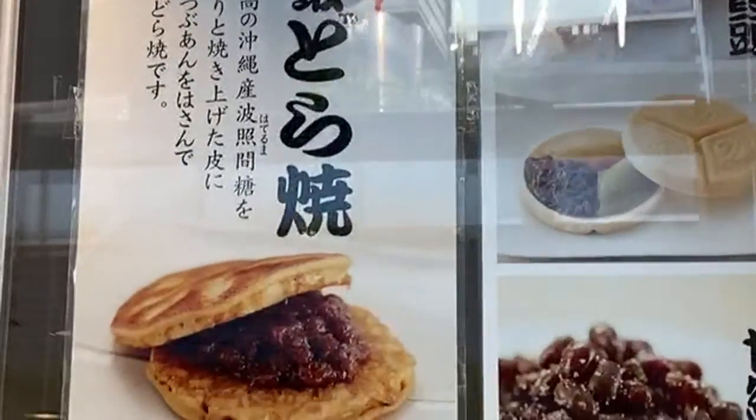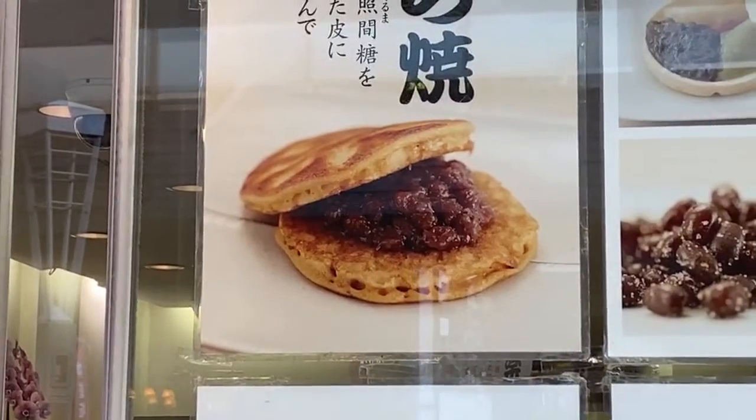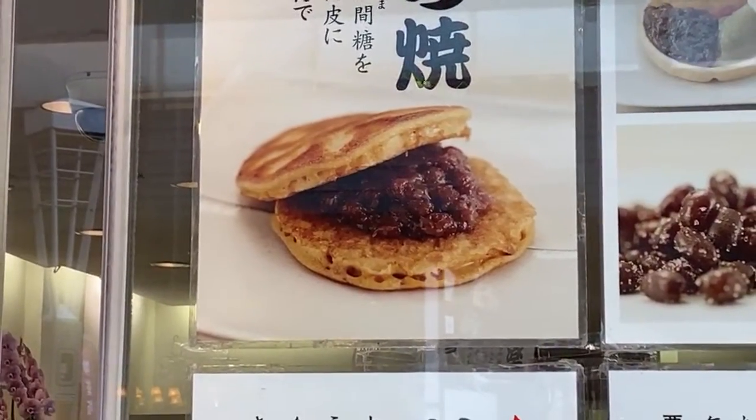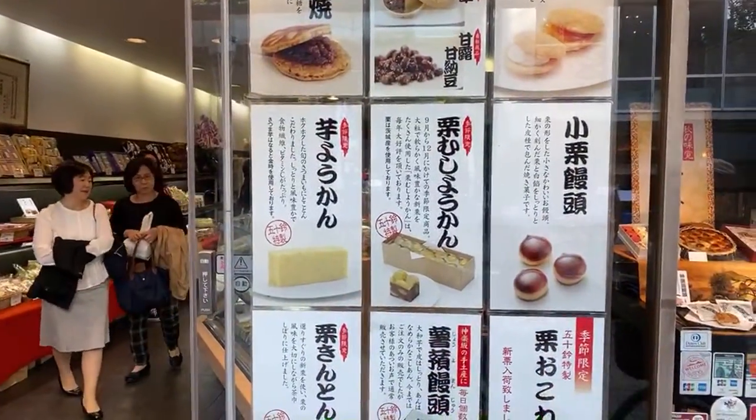I like dorayaki. But the thing is, the pancakes with these look different. There's something special about the pancake. Maybe they've put some kuri or chestnuts, which you can see right there. That's right now in season.